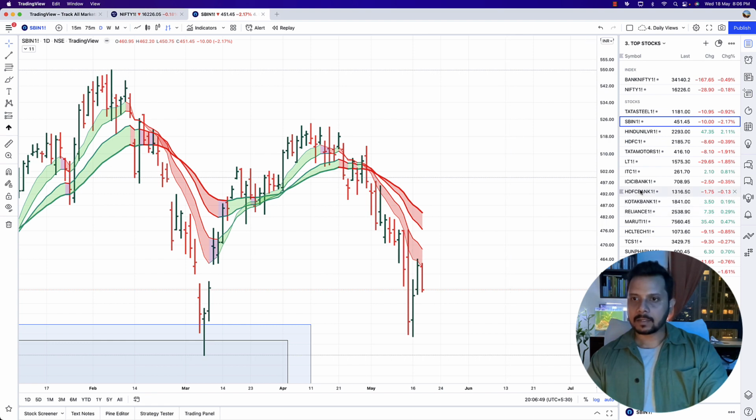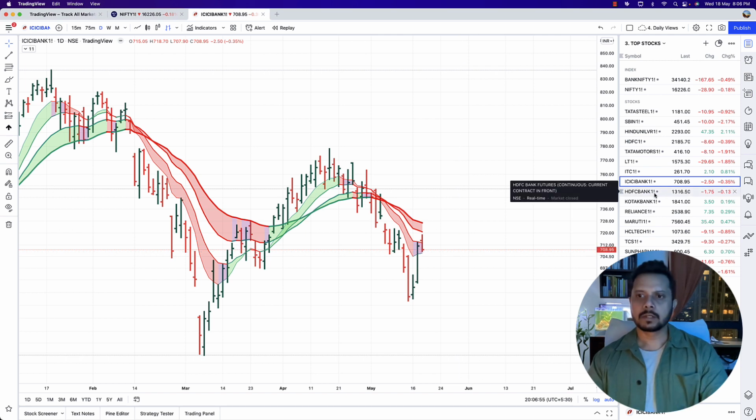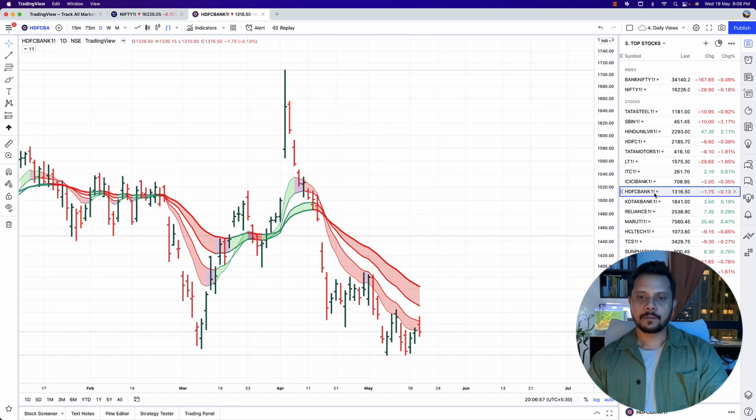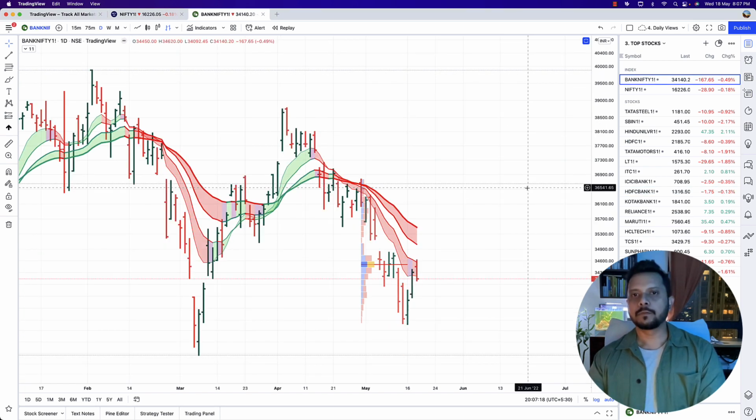HDFC Bank and ICICI Bank. This is the chart of ICICI Bank. Same logic, a break below today's low can infuse some fresh selling intensity. And finally, the HDFC Bank. Now, HDFC Bank actually did not participate in the bounce back. So amongst these 3, the one which is the weakest is clearly HDFC Bank. It has shown signs of weakness, and if it breaks below today's low, all these 3 stocks are likely to drag the Bank Nifty sub 34K.